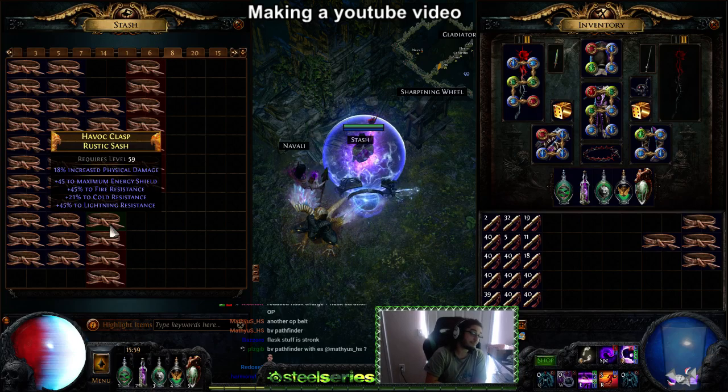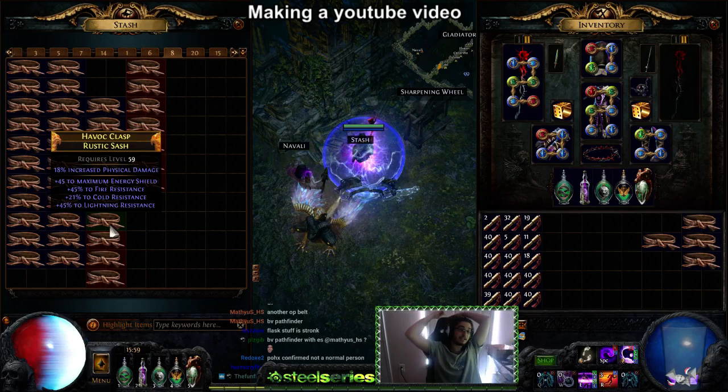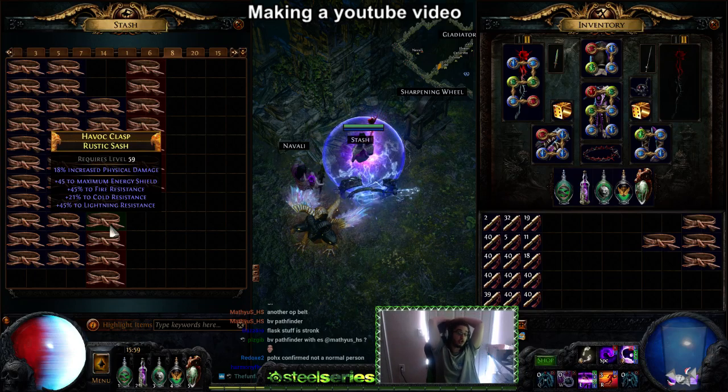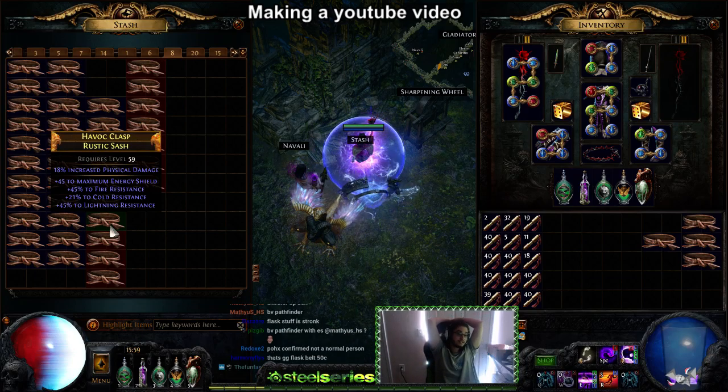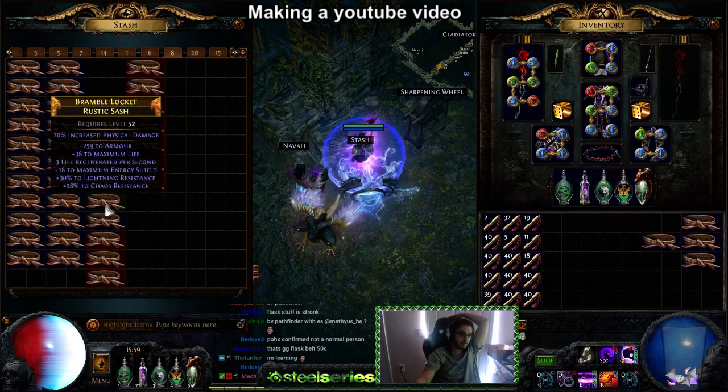Okay, this belt is also pretty decent, because it gives 45 ES with fire, cold, lightning, and you can also prefix on wed. Did I pass up a double flask belt? Was I not paying attention?